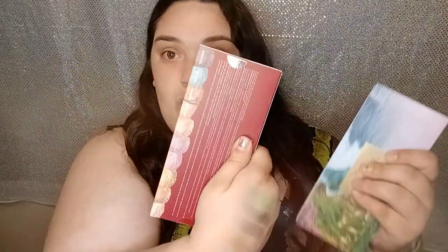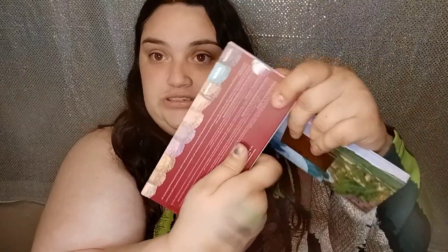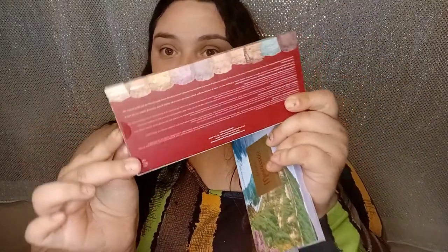So that's everything from this. Oh, I got the Wonder Beauty Wondrous Escape palette. I told you guys I have this already, so I'm going to give this one away. It's brand new with the sticker on it. You see the sticker right there and the sticker here. So this is a brand new palette. This one is mine, I swatched it already. I'm giving this away. And I think that's it, right?